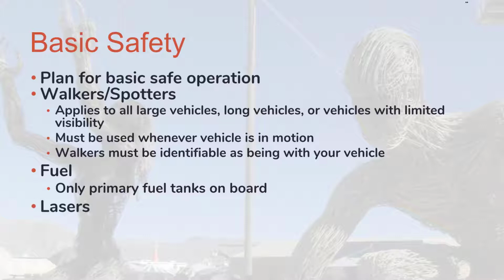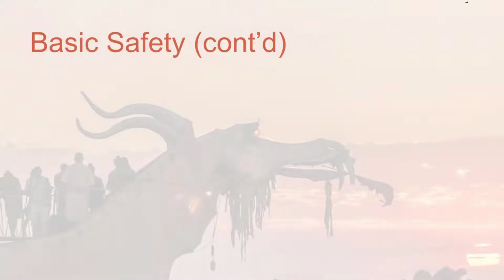Lasers. Handheld lasers are never permitted at Burning Man. Mounted lasers may be permitted once inspected by the Laser Arts Safety Team, also called LAST. This is a direct response to a participant being blinded from a laser being pointed into their eyes.